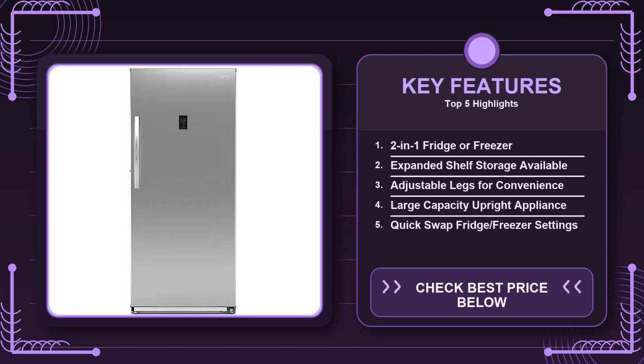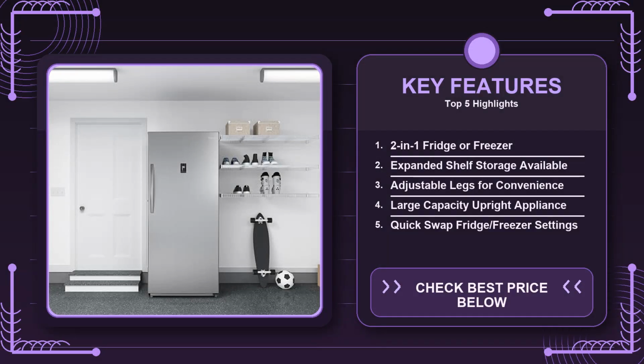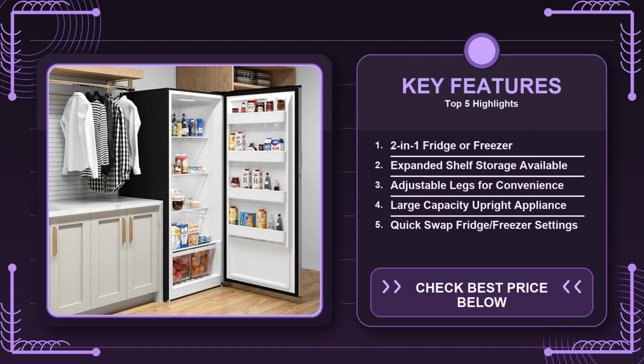On the other hand, if you live in a very tight space, are highly sensitive to appliance noise, or are hunting for the absolute lowest energy consumption, a more traditional setup, separate fridge and chest freezer, might serve you better. In short, the value of this unit comes from its ability to adapt to changing storage.